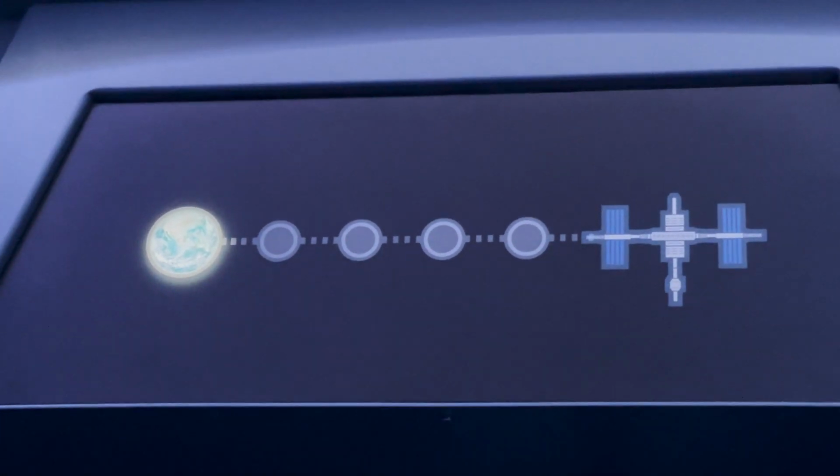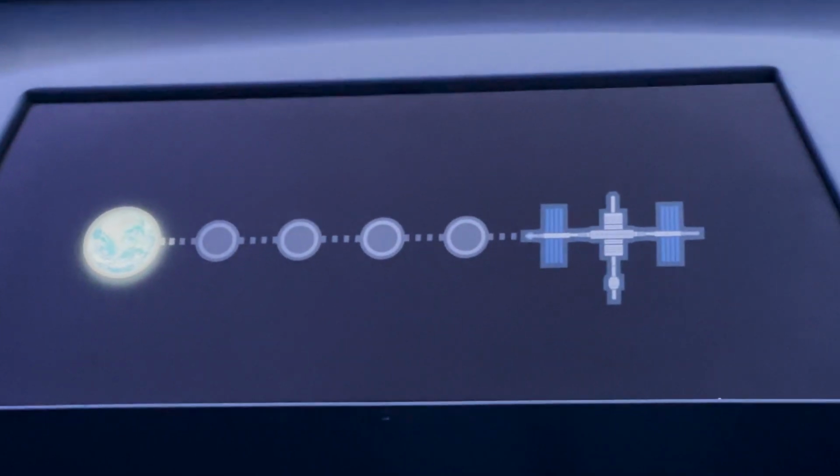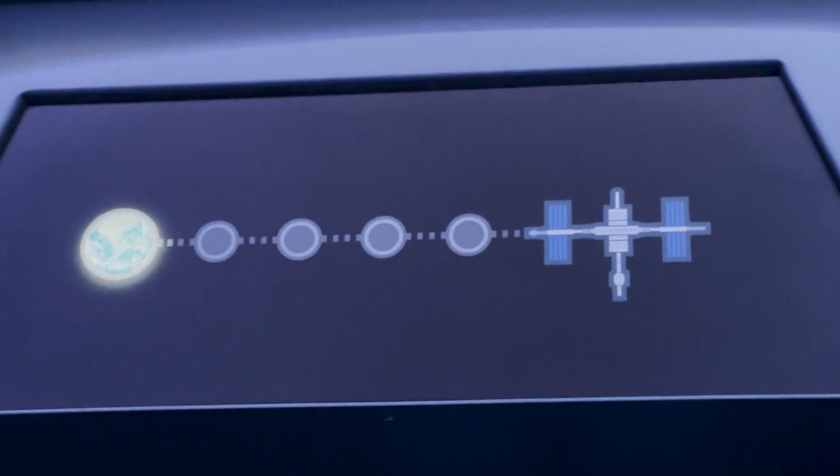That's so cool. You can see where the rocket ship is right now. It's on Earth, and then you can see its progression to the space station. That is awesome.